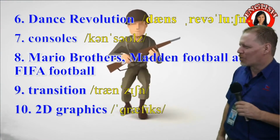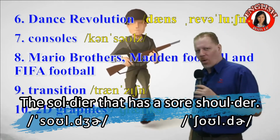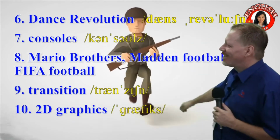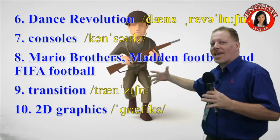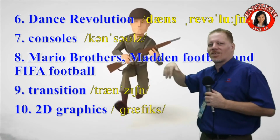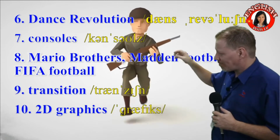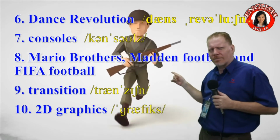Okay, so here we got our 3D dimensional character running back here, our soldier. The soldier that has a sore shoulder. Try to say that one three times fast. The soldier who had a sore shoulder. Dance Dance Revolution was a big one. Consoles was the next evolution of home games after the arcades. This is where we had all our Sony PlayStations, Nintendo Wiis, Nintendo 64, I think was the picture we had before. And the other one was Microsoft's Xbox. There was one we didn't talk about here, but I think we're going to talk about it in the reading.